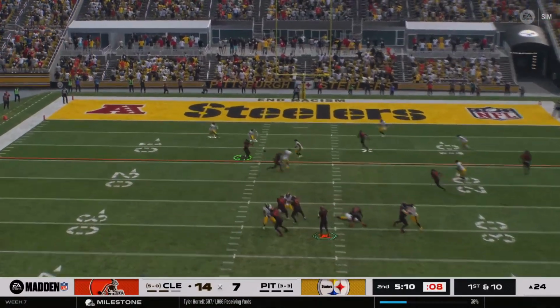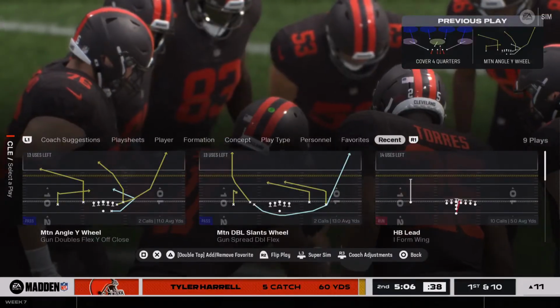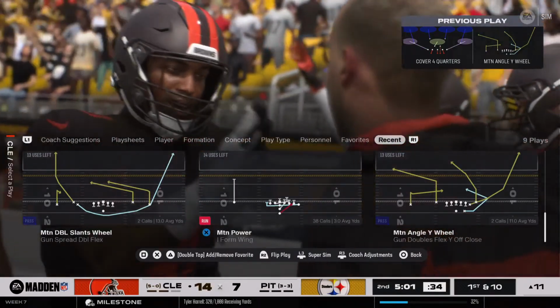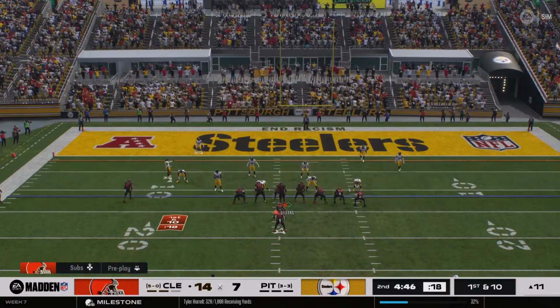On 1st and 10, they'll set up to throw. And he's going to be taken down. 13 more yards. Another catch on the drive. This one for 13 yards. And another first down. 1st and 10 at the 11-yard line.